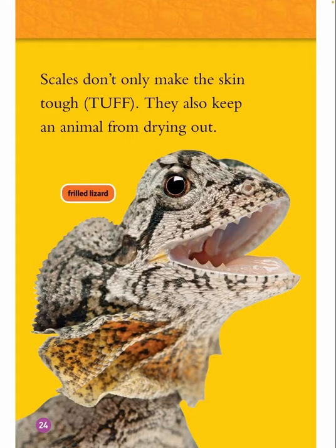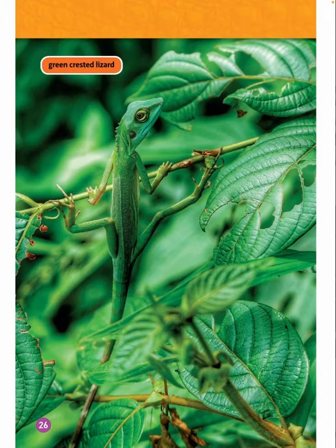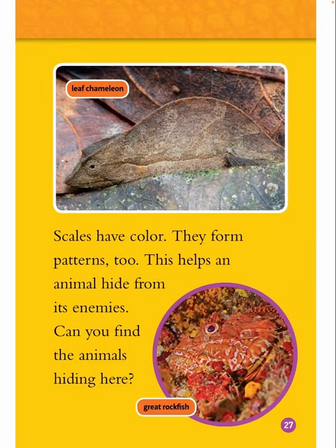Scales don't only make the skin tough. They also keep an animal from drying out. Frilled lizard. Thorny dragon. In hot areas, water is hard to find. Animals with scales need less water to live. Green crested lizard. Leaf chameleon. Great rockfish. Scales have color. They form patterns too. This helps an animal hide from its enemies. Can you find the animals hiding here?